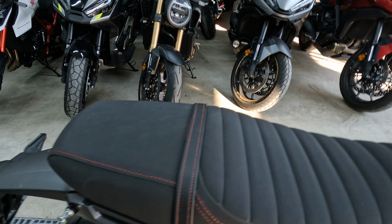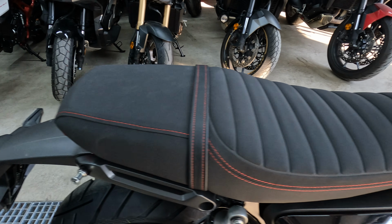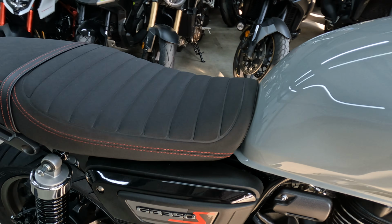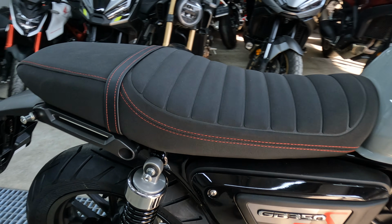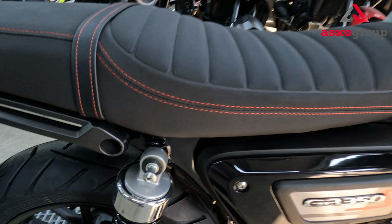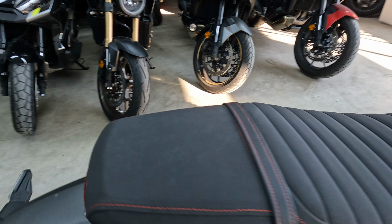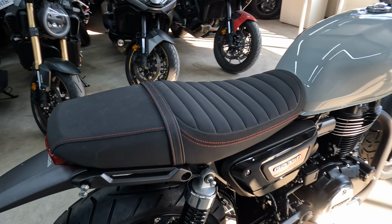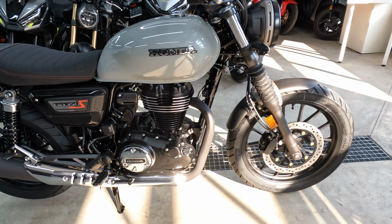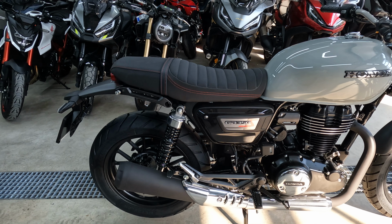Check out the seat. It's pretty soft and straight. It gives you a lot of movement possibilities up front and backwards. The quality of the seat is very good. The stitching is looking perfect. I'm gonna sit on the bike to see from the ergonomics perspective. Let me sit on the bike and see how it feels.